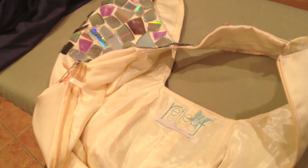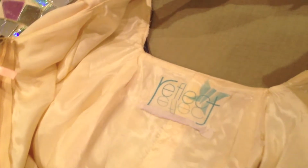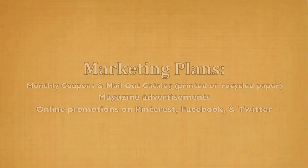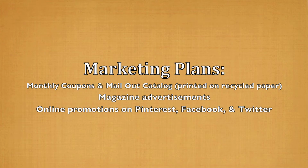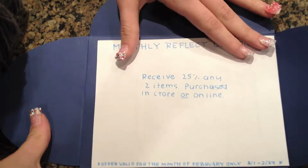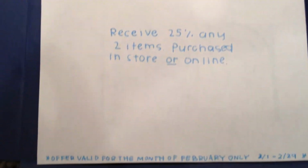The inside tag is an iron-on patch, which includes our logo and is very cost efficient. Marketing plans for Reflect Designs are as follows. Monthly coupons and mail-out catalogs, both printed on recycled paper, magazine advertisements, and online promotions on Pinterest, Facebook, and Twitter. Here is our monthly coupon, with our logo on one side and the offer on the other.